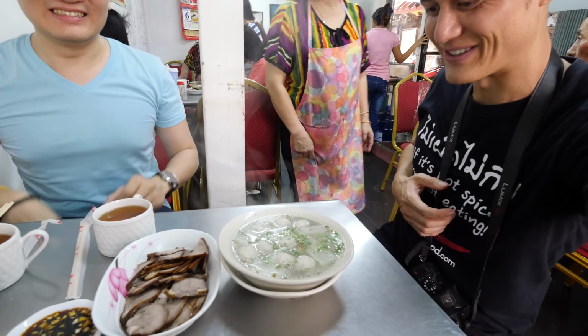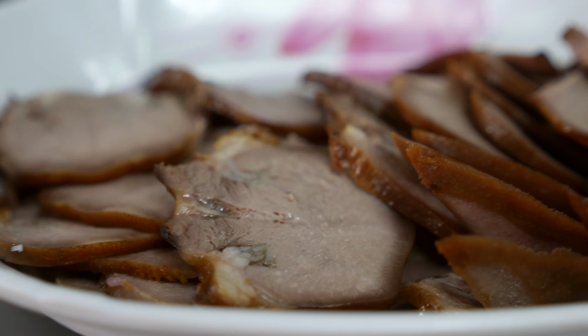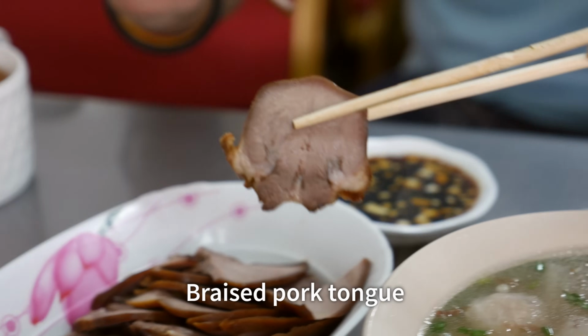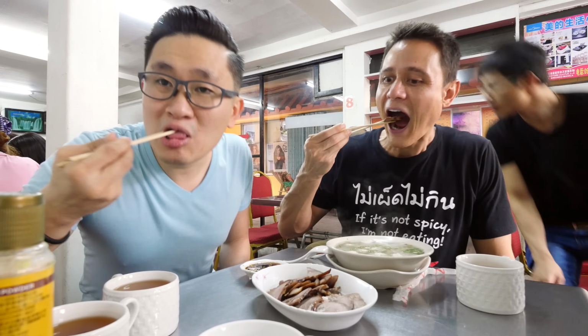Cool. Oh, nice. That tongue is braised, it's sitting at the front, and then you order it, and they just slice it into bite-sized pieces. What's in the sauce? It's soy sauce, vinegar, black vinegar, and garlic. Oh, okay. It looks amazing. All right, let's go in. Look at how meaty and how beautiful that tongue is. Oh, wow. That is amazing.